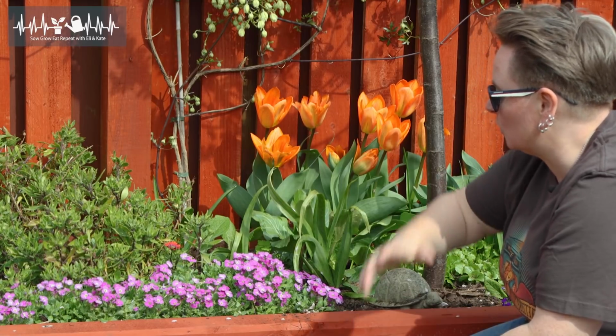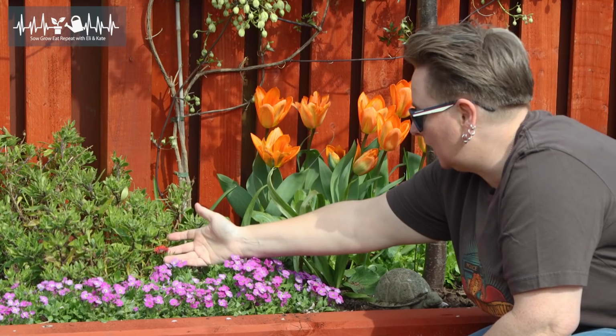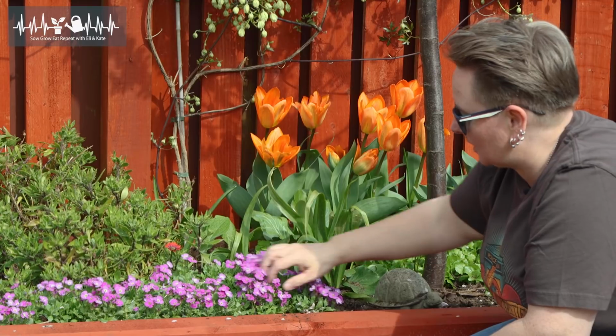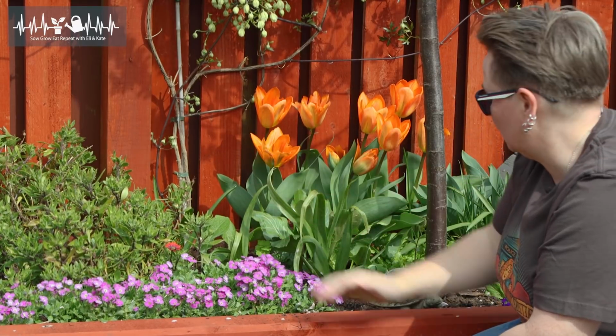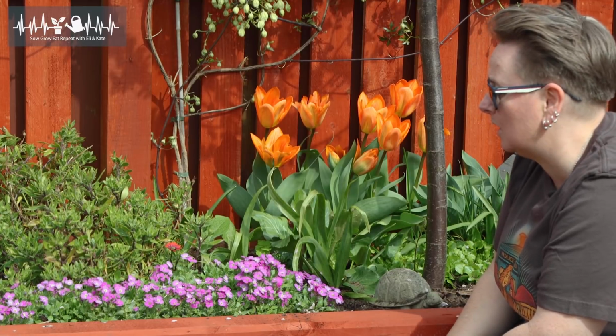But we've also got a couple of osteospermums, which are just about to flower. In fact, this one has got one flower at the moment. These, I love these. This is my Obretia, and they just spread and look amazing. But there's all sorts in here. We've got alliums about to come up as well.